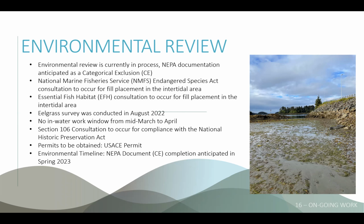So we're getting some feedback from the public for that process and consulting with the appropriate agencies, National Marine Fisheries and Alaska Department of Fish and Game. We did an eelgrass survey to determine the limits. That's what you saw in the drawings a little bit further back, and I'll go into a little bit more detail on the next slide there. We conducted an eelgrass survey in August of 2022 to determine the limits and what we were seeing there. We're anticipating a no in-water work window with this project, so we're not impacting the herring spawning season when we actually go to construct this project from March to April.